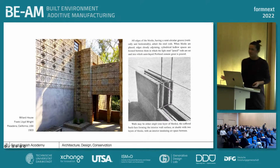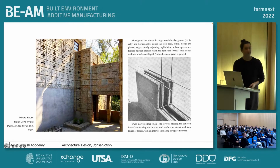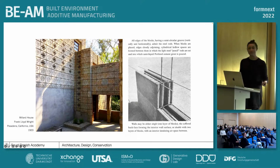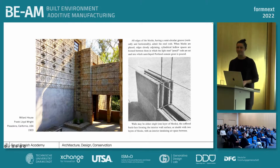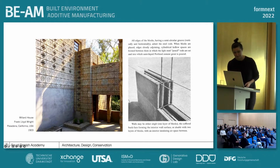So we take a little diversion away from ceramics here to concrete. This is Frank Lloyd Wright's Millard House, built in 1923 in Pasadena in California. And the reason this is important is, well, one, it takes the textile reference a step further. It's worth pointing out that actually Frank Lloyd Wright was the apprentice of Sullivan, so this discussion about tectonics and textiles was something that must have been happening in the spaces where they were together.